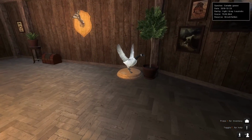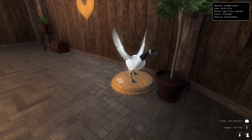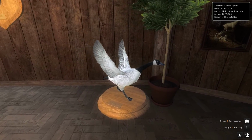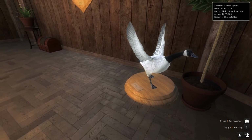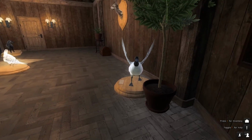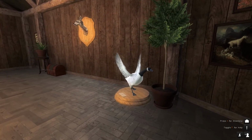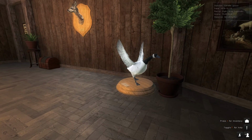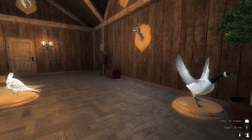We've got my pretty good light gray leucistic Canada Goose. I was actually pheasant hunting, and I just happened to be walking by my goose blind, and I spotted it on the ground. So I stalked up to it, and then I just ran at them with a 17 and shot it out of the air because I don't do ground shots. That's not how I roll.